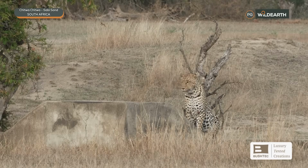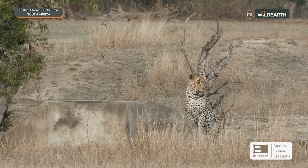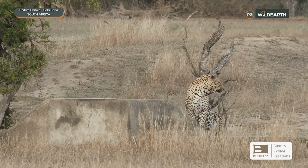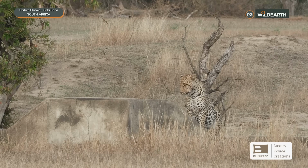We got a male, yeah? Oh, no, this doesn't look like Tortoise Pan. Everybody, this doesn't look like Tortoise Pan. I'm not too sure who this is, but it's another male leopard here on the cut line. But yeah, nice to have a leopard this morning.